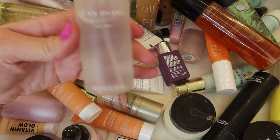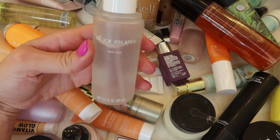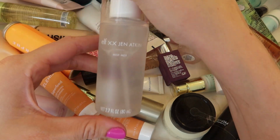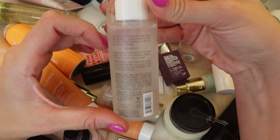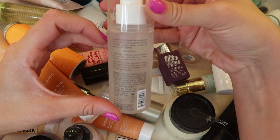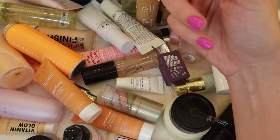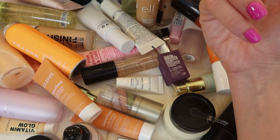Then we have this Elf mist, and it's a new one. I haven't had a chance to use it yet. Here's the lid. So I'm going to keep hold of that for now. Again, I don't think this is a setting spray, but more of a refreshing mist. So again, keep that one just because I've not got around to using it yet.